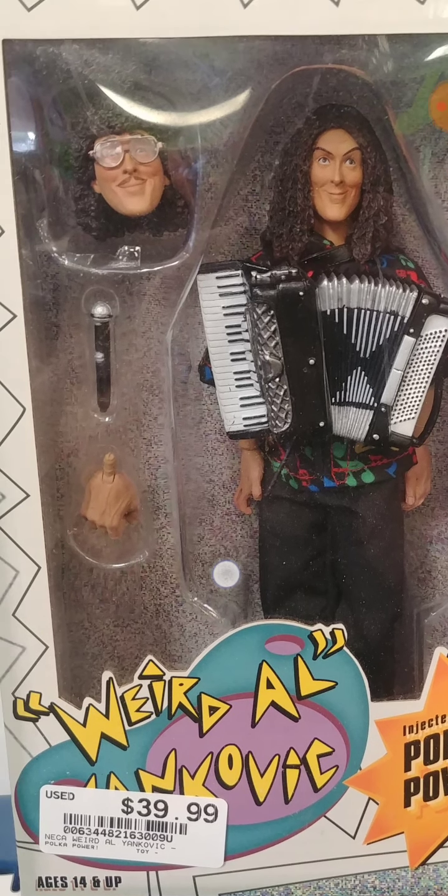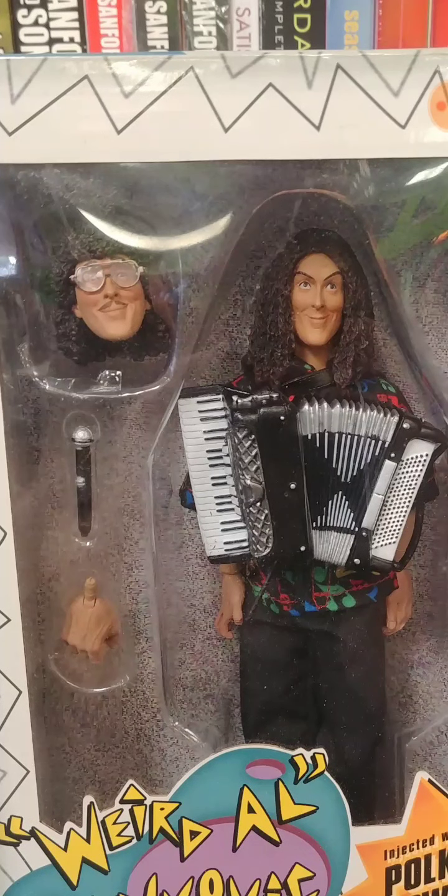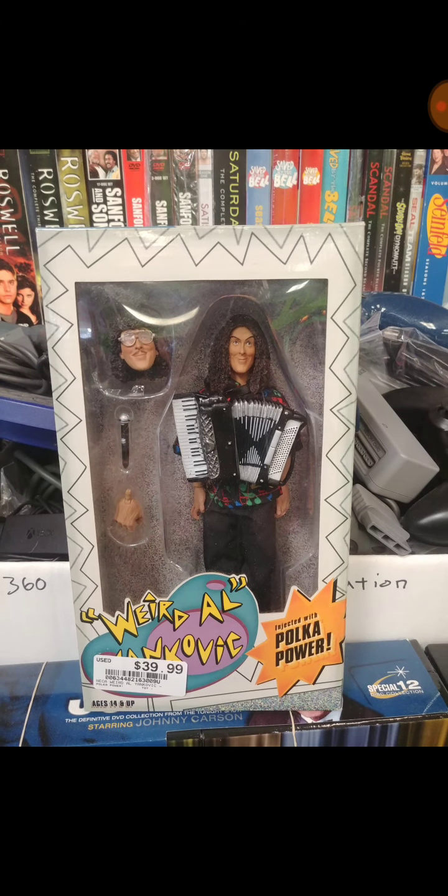Weird Al. He is already sold, I'm sorry to say. But this is a NECA figure, and he had interchangeable heads. And if you are a Weird Al fan and a UHF fan, you can take the Weird Al head and put it on the NES Rambo body if you wanted to, and reenact your favorite UHF scenes.